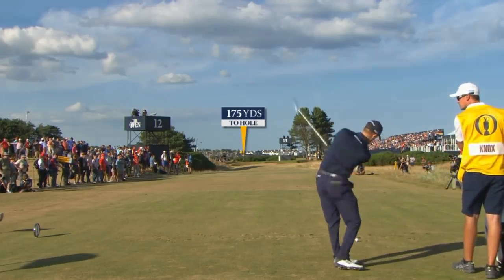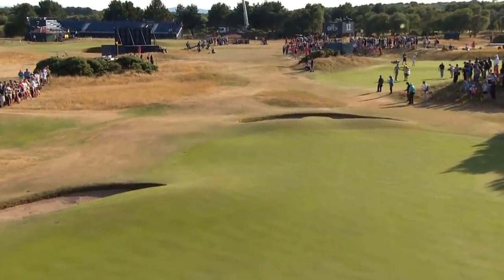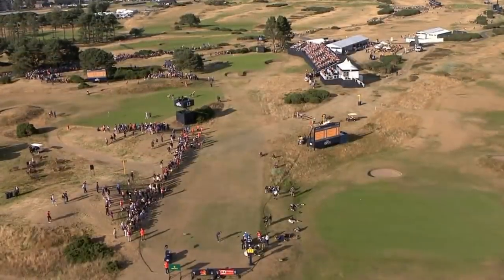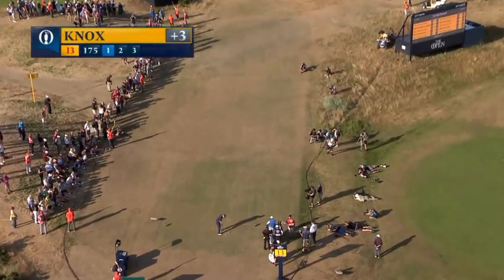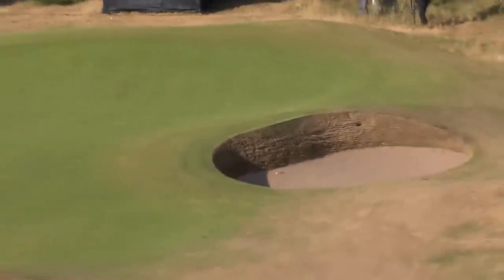Russell seems to like to fade the ball from left to right, so not great to get at this pin with that flight. Would much rather see him work it the other way, right to left, and skip it up the green. See, he's just fading off. Missed the bunker.